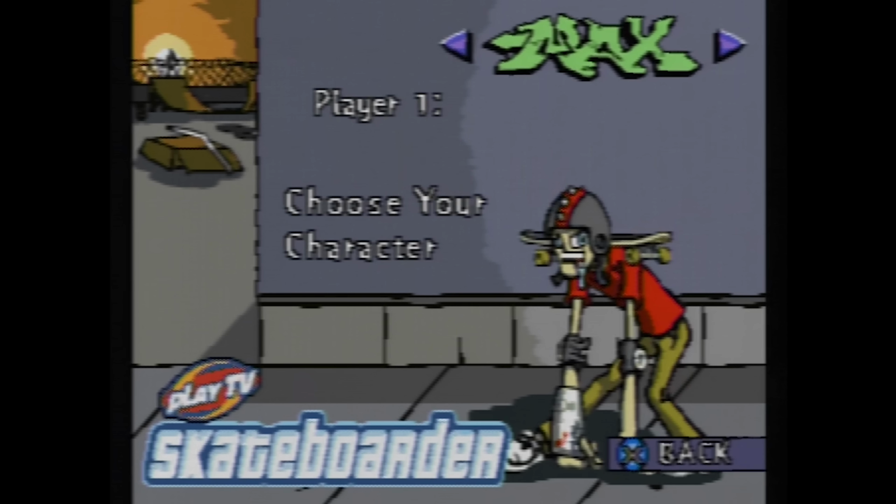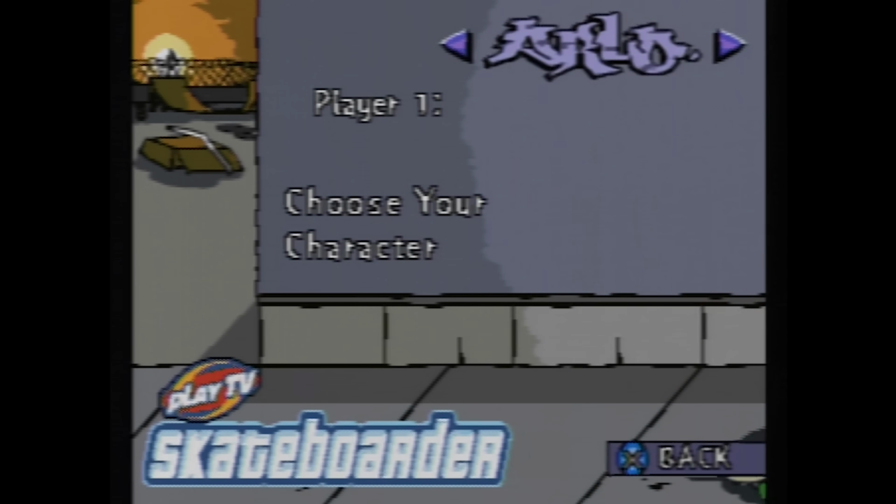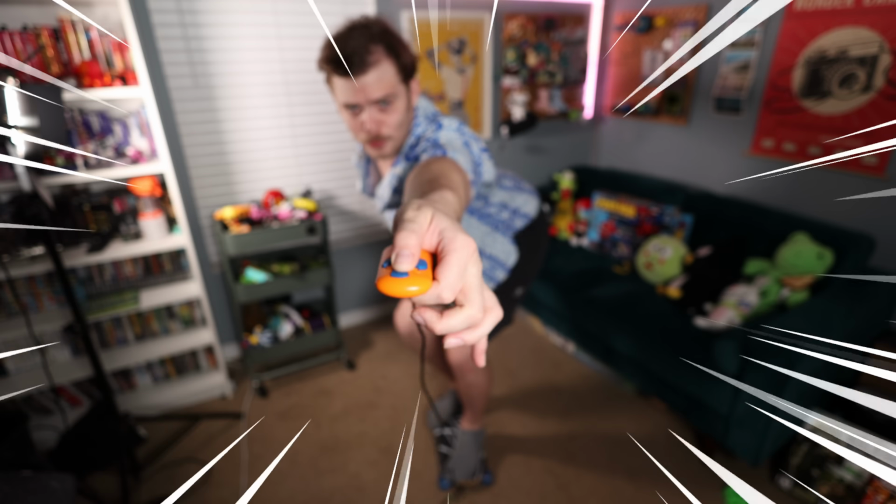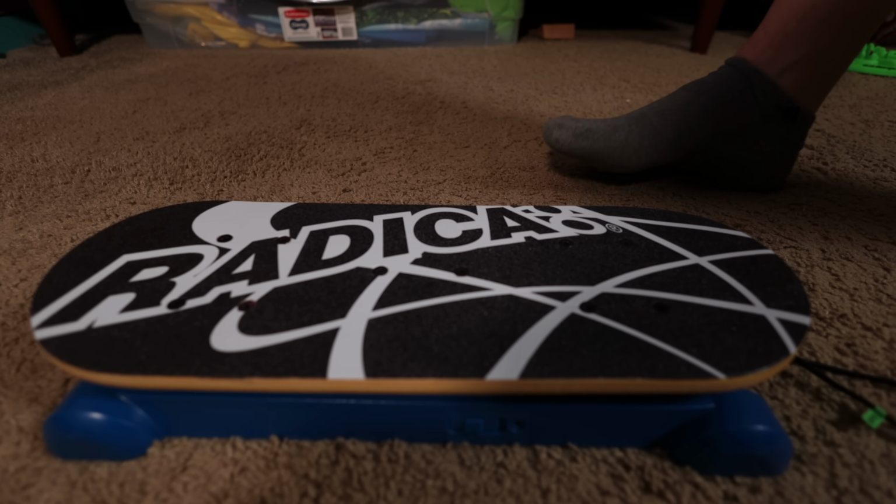I love these skaters and their voice line. It's very charming until they get old. Man, I'm tired of this, for real. You move around the park by pressing a button on the controller attached, and steering is just like moving your weight on a real board.